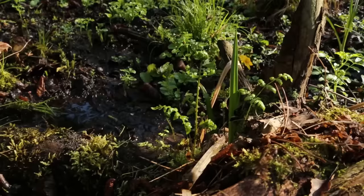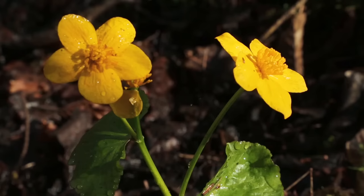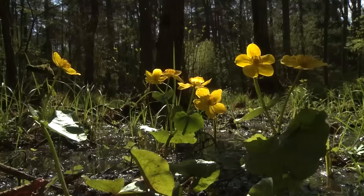Between the clumps, in small depressions filled with water, bog plants grow, such as the spectacular marsh marigold. Its flowers entice with nectar and a specific arrangement of spots and lines visible only to insects.